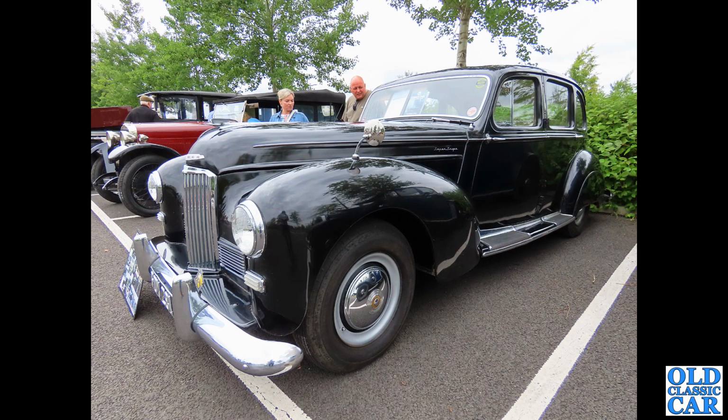The old Humber Super Snipe of probably about 1951, that kind of era. Big straight six engine in these. Similar engine to that one fitted in the Commer Superpoise commercial vehicles.